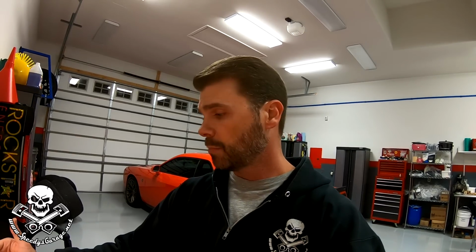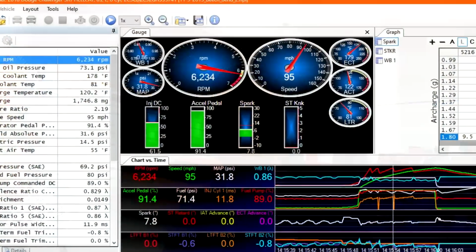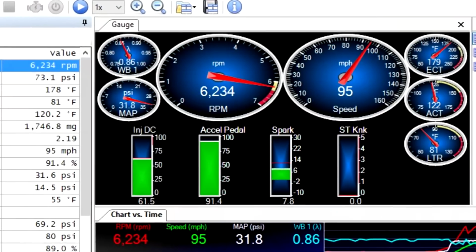Okay, so there you go. Second pass. It was a 1.52 60 foot, a 6.484 at 110.22 miles an hour in the eighth, and we ran a 10.050 at 134.18 miles an hour. However, when I took a look at the data log, it did not use my commanded shift points. It was still shifting at 6250 in every gear. I think first and second were down in the 5800 range, so I was giving up a lot of time.